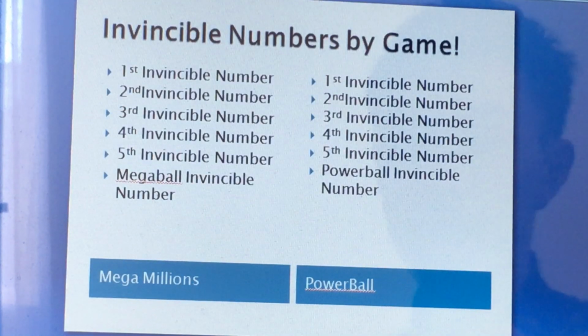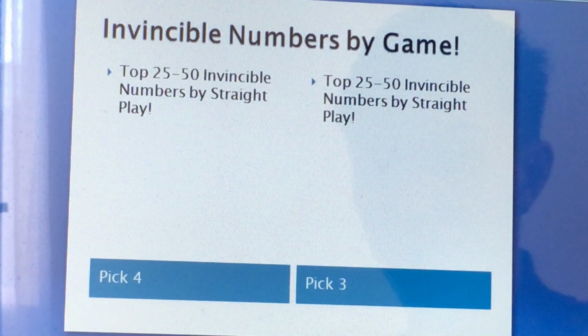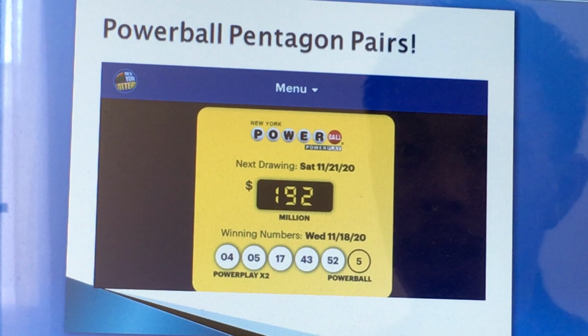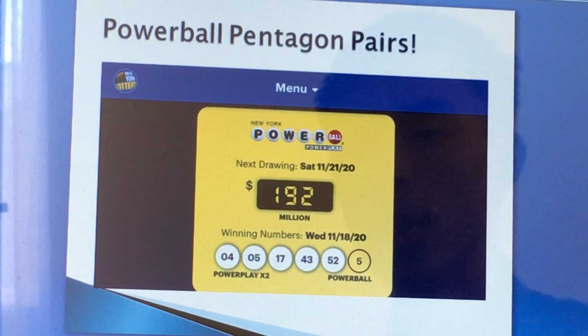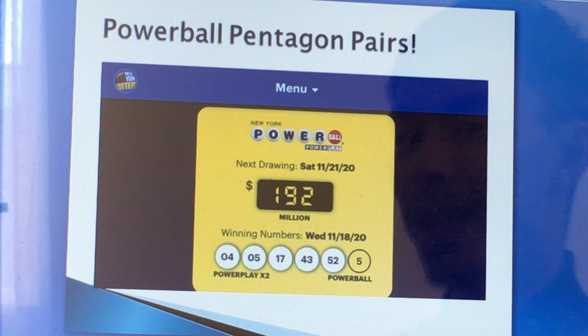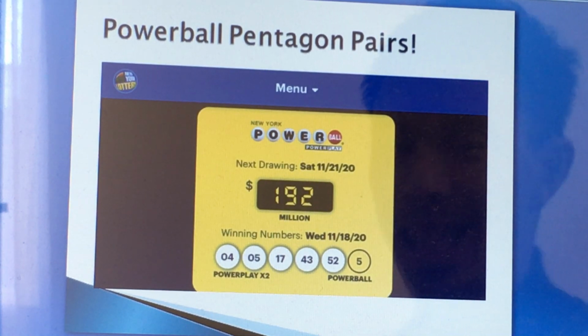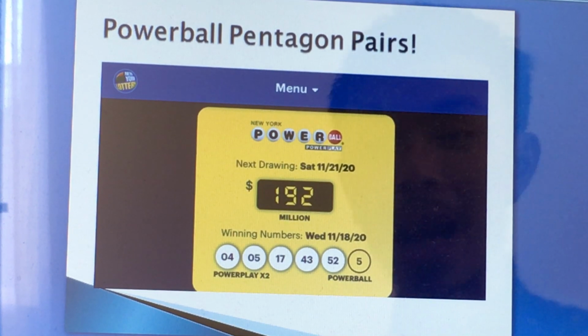Here's the Invincible number chart again. Once again, I remind everybody to follow the Invincible number chart. Now, last night's Mega Millions was 200 million, but the Powerball is 192 million. I'm going to start with the Powerball first because the Mega Millions passed and tonight is the Powerball. So at least you guys have a couple hours to figure out how to set the numbers.